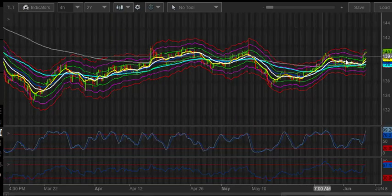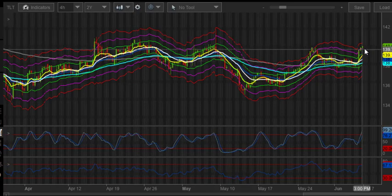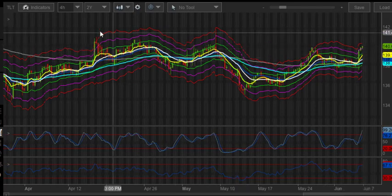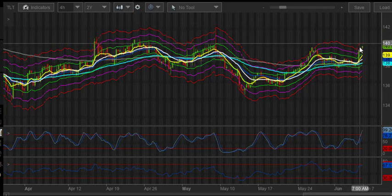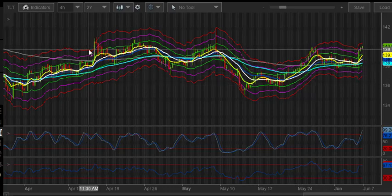Looking at TLT, you can see here it's very similar on the 4-hour chart and potentially looks even more extended to the upside than bond futures. And as inflation continues to go higher, I expect bonds to go lower, but we saw a slight reprieve in that at the end of last week.